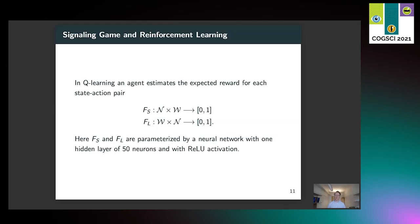In our setting, this translates to, for the sender, that given a certain number, the sender estimates the expected reward for each word and then basically sends the word it thinks will yield the most reward. And for the listener, given a certain word, the listener estimates the expected reward it thinks it will get for each guess, and then just guesses the number that it thinks will yield the highest reward. And here we model each Q function, or function of the expected reward, as a neural network with one hidden layer and 50 hidden neurons.